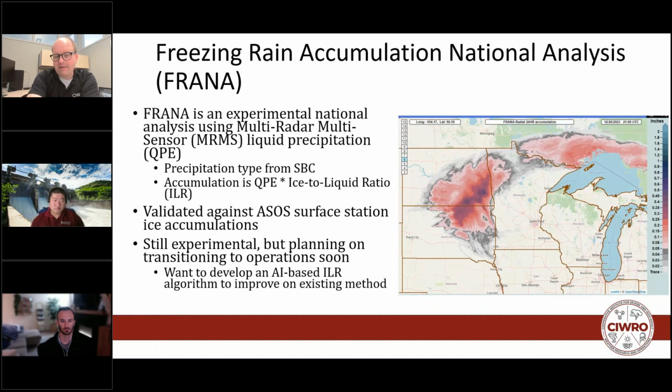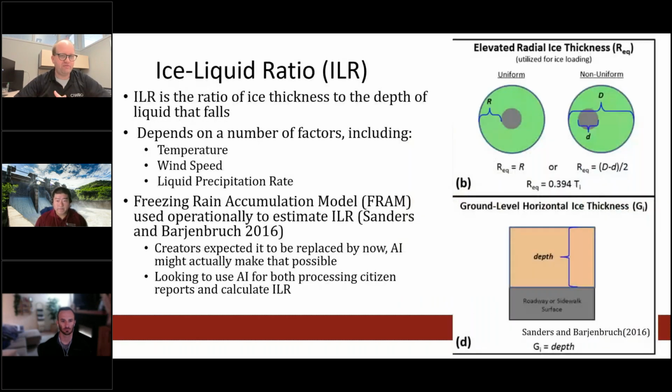And we want to develop an AI-based ice to liquid ratio algorithm to improve on the existing method that is used in FRANA. So ice to liquid ratio, or ILR, this is the ratio of ice thickness to the depth of liquid that falls. Not all freezing rain, the liquid that falls, will freeze on contact. Some of it will run off. And this depends on a number of factors, including the temperature, the wind speed, the liquid precipitation rate, and more. On top of that, when you're thinking about ice accumulation, there's another issue that comes up, and that is it accumulates differently on different surfaces.